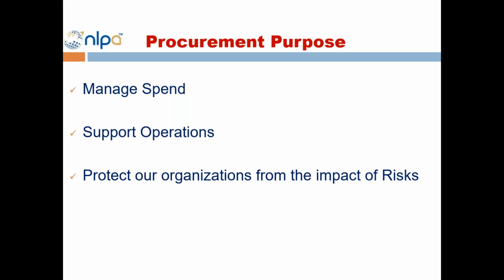But this is our start point. And towards the end, I would like to introduce you all to some other critical components or areas or dimensions, if I may, that are trending to be part of the modern procurement function. So if we could start and agree that this is the traditional view of procurement: to manage spend, support organization, support operations, and to protect our organizations from risk.